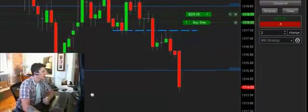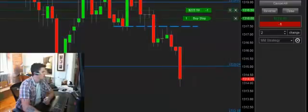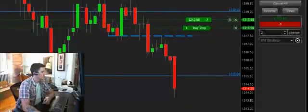But see, we're printing new structure lows. The market is continuing to go lower. So we're going to go ahead and hold this position and see what happens.